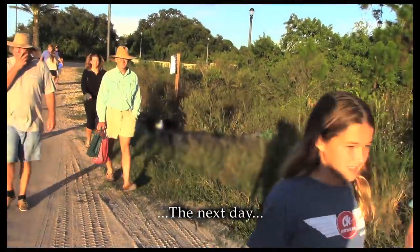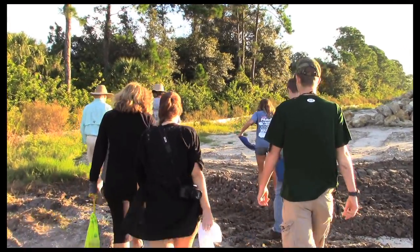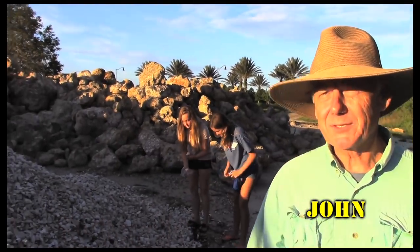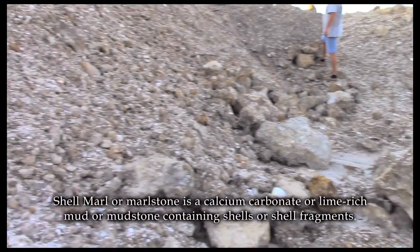The other fossil hunters couldn't join us on our dive. Ben decided to take us all on a land dig. Shells. Caloosahatchee Formation. Shells are fossils too. Indeed. It's a lot of marl.